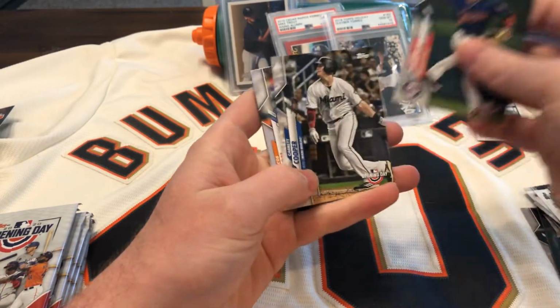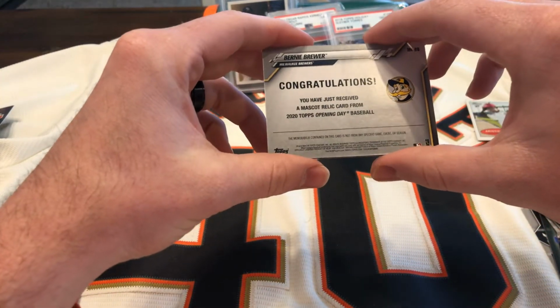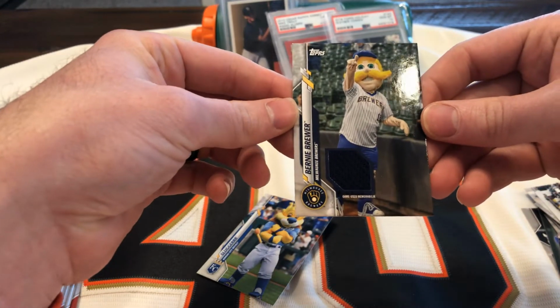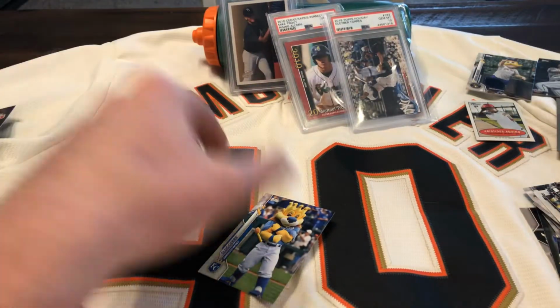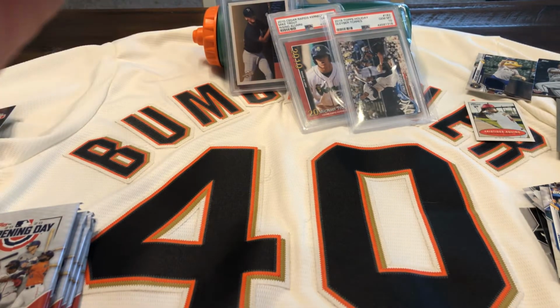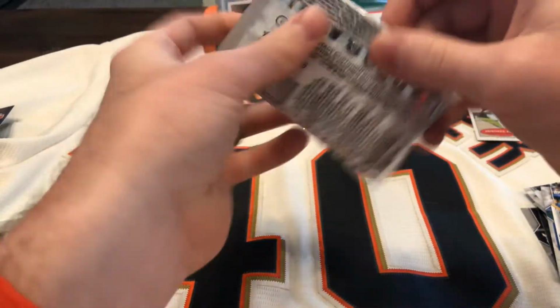All right. Blanco, Cooper, DeGrom. Uh-oh. We have just received a relic, a mascot relic, huh? Interesting. Of Bernie the Brewer. Look at that. All right. Bernie the Brewer. Hey. Can't beat a relic, right? What are the odds of getting a mascot relic in this thing? Let me look real quick. Mascots. Mascot relic, 1 in 1,800. Wow. All right.